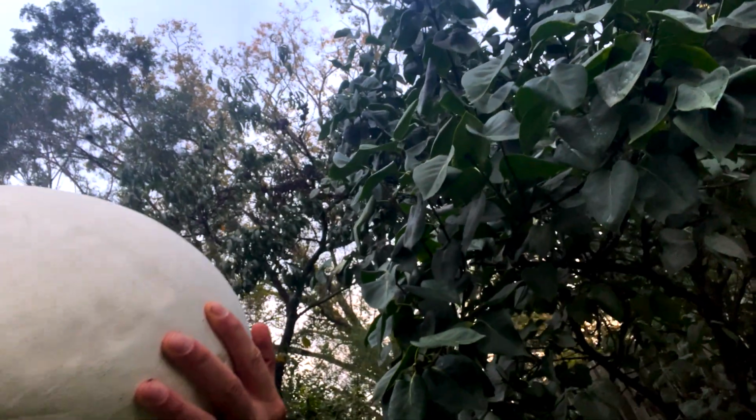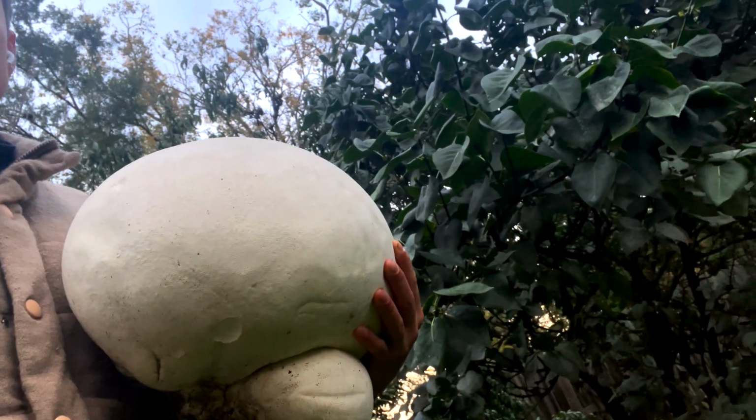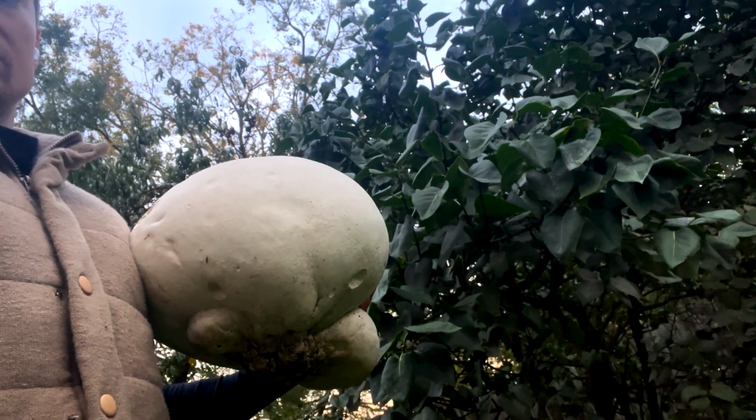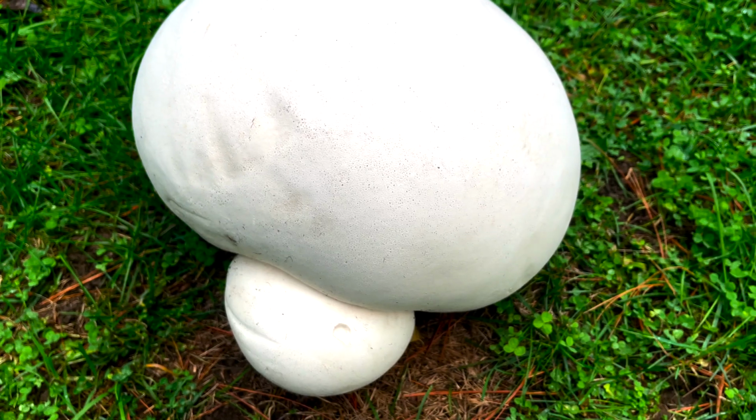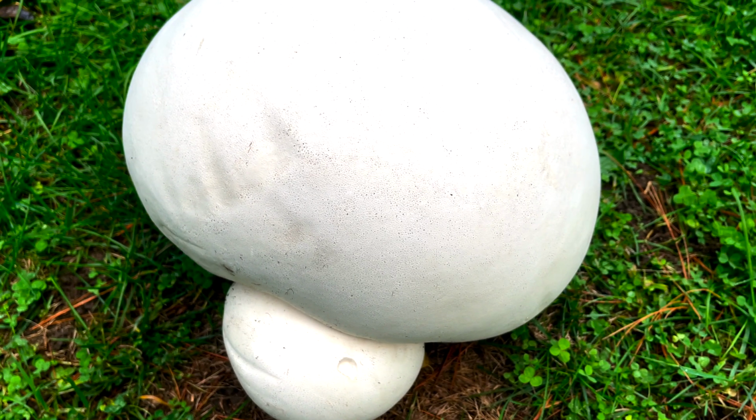Finding one of these giant puffballs is always a treat to me. One find can potentially bring forward quite a bit of food, and they're favored by chefs all around the world. They're known for mild flavor and versatility.